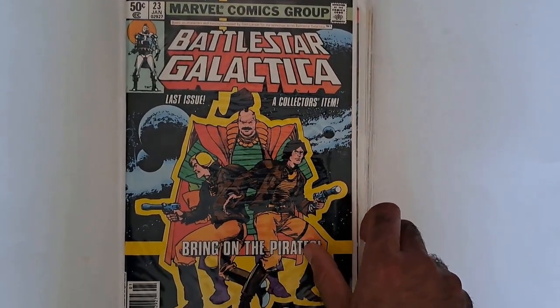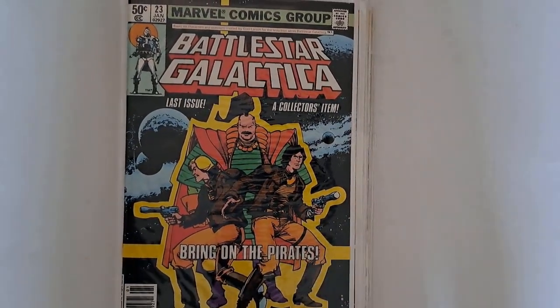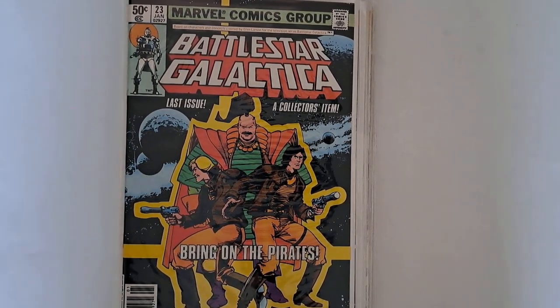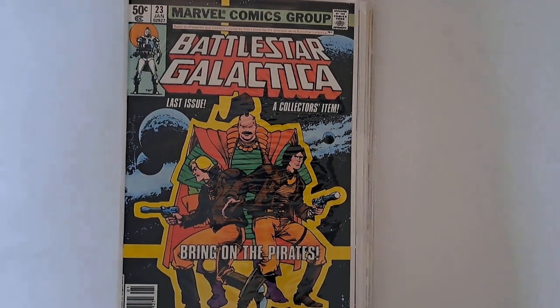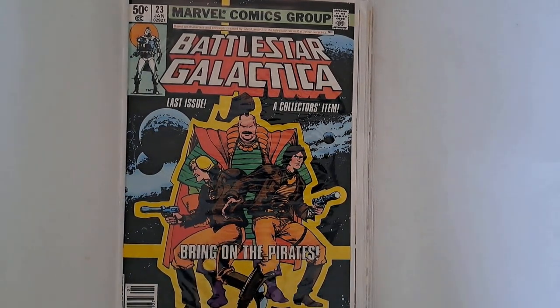And last issue, issue 23. Last issue, a collector's item. There being that collector's item drum again. Bring On the Pirates. 23 was written by Walt Simonson, with art by Walt Simonson and inks by Klaus Janson, and the covers by Walt Simonson. As far as I've been able to tell, there were no annuals for Battlestar Galactica.